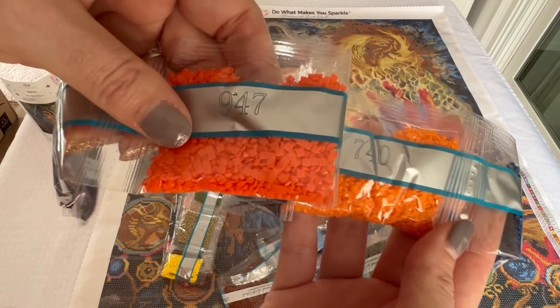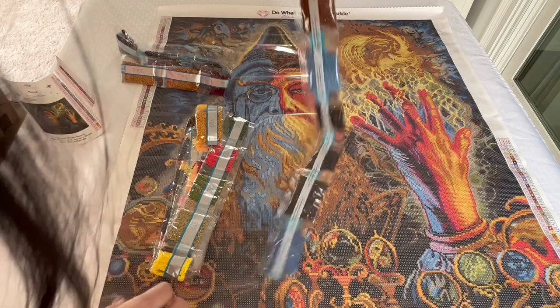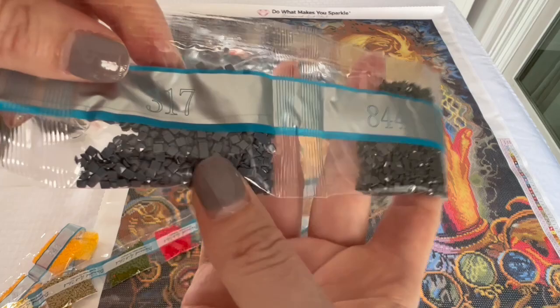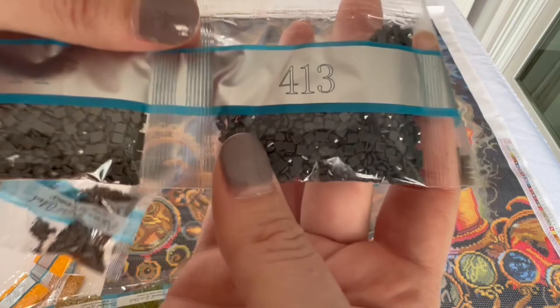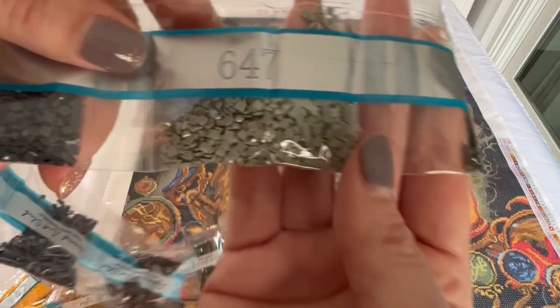740 and 947. This is darker. 336. Let's see here. 839, 317, 844, 413. So these are like, this is like a dark gray. This is like almost a brown gray. So we got some grays in here. Here's a light gray, 647.